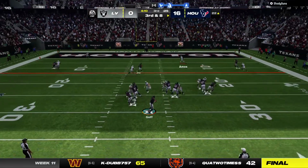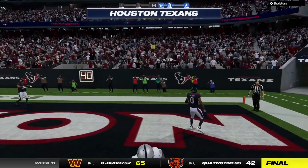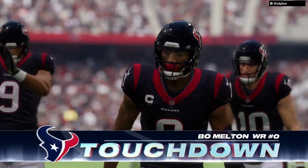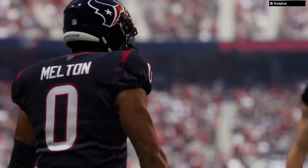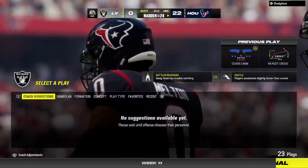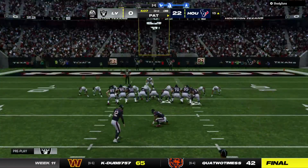Now a play fake, and it's Goff. Touchdown! Bo Melton. A 22-yard touchdown grab. As his guys have opened up a very comfortable lead. So another touchdown there, and even though we're still just here in the 3rd quarter, kind of hard now to see them giving up this lead.